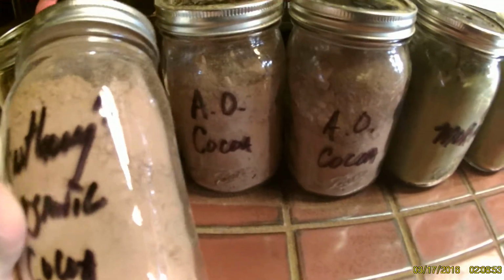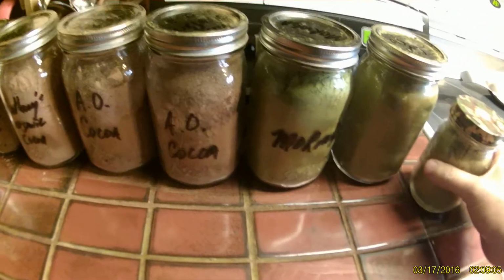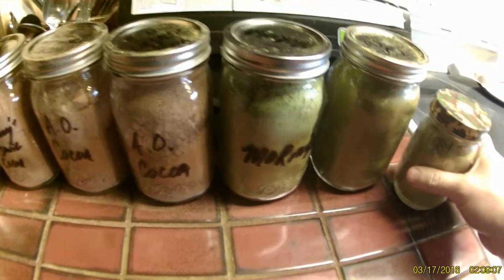I bought a big bag of cocoa. I ended up with 3 jars. These are pretty good size too. They're like the quart size, and they've got the wide mouth, which is really nice when you go to fill them. That really helps out. And then I got some matcha mixed in. I just had an old honey jar, so I mixed in some matcha latte, which is matcha mixed with monk fruit.